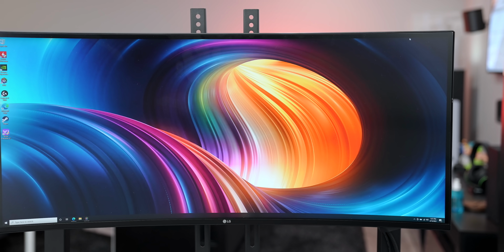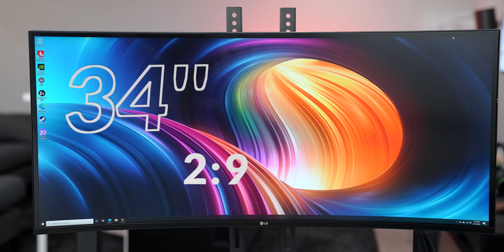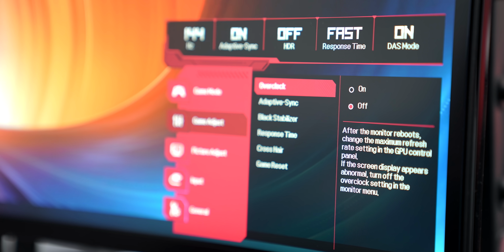Oh my gosh. And this LG UltraGear is a 34-inch 21:9 curved ultra-wide quad HD monitor, and it's clocked at 144 Hertz, but it's overclockable up to 160 Hertz.